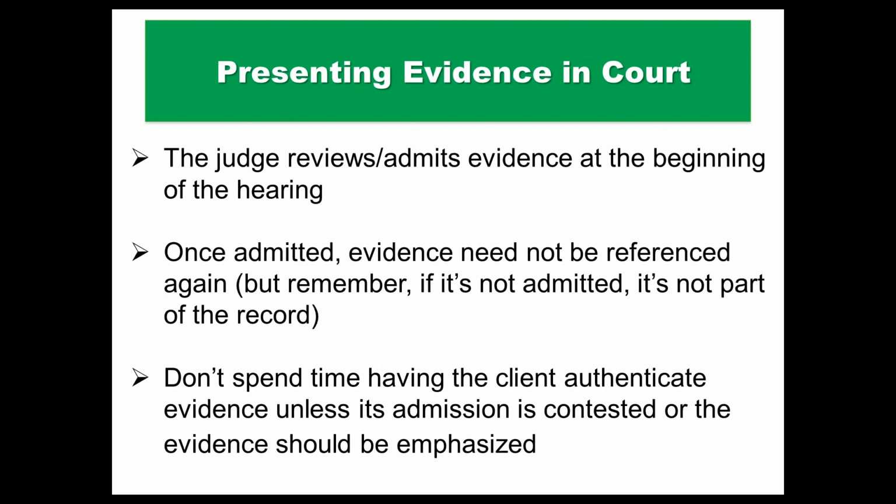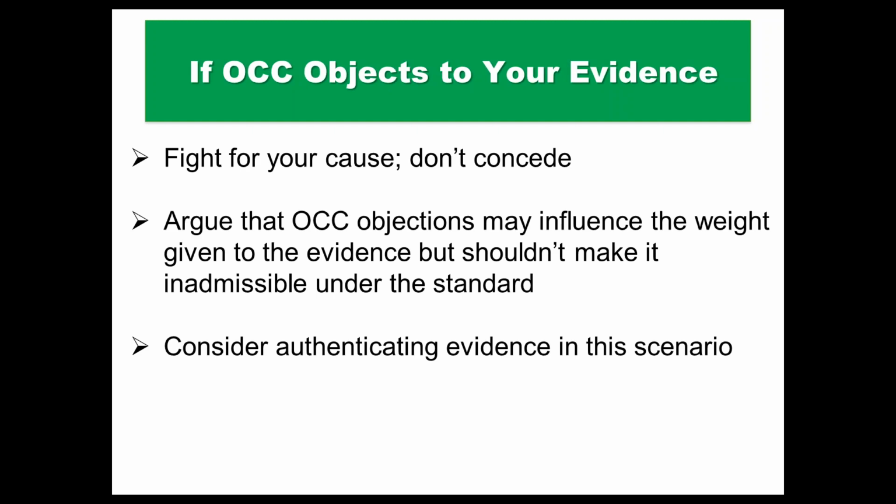Now, on the next slide, if you do run into a government attorney who's objecting to your evidence, don't simply roll over. This is an adversarial proceeding, so come ready to fight. And be ready to fight for your cause.